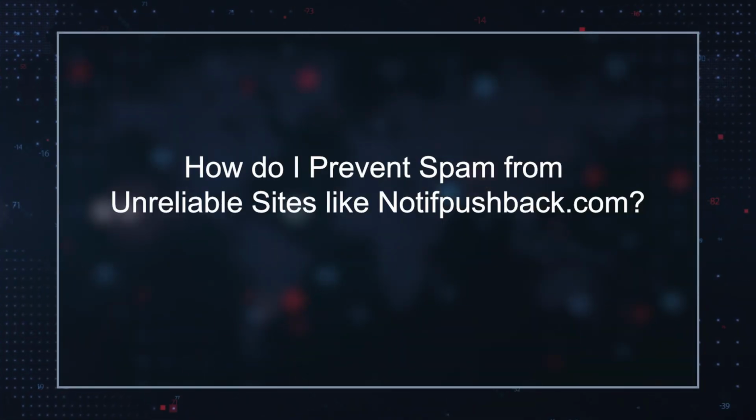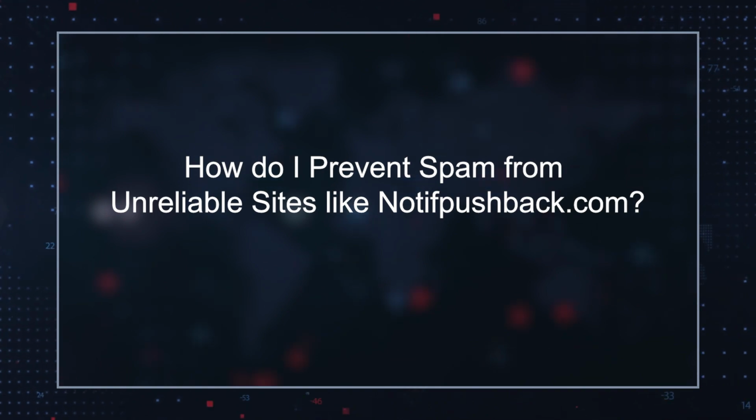How do I prevent spam from unreliable sites like Notifpushback.com? The best way to prevent unreliable sites like Notifpushback.com from delivering spam notifications is to be mindful of what you click on when browsing the web. It is important to only visit websites that are legitimate and avoid clicking on suspicious links or pop-ups.